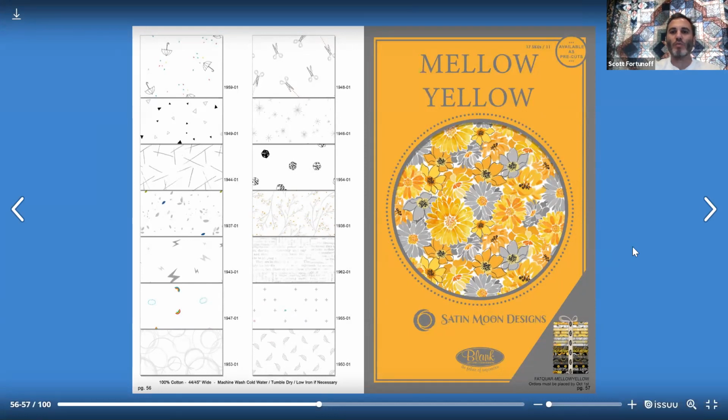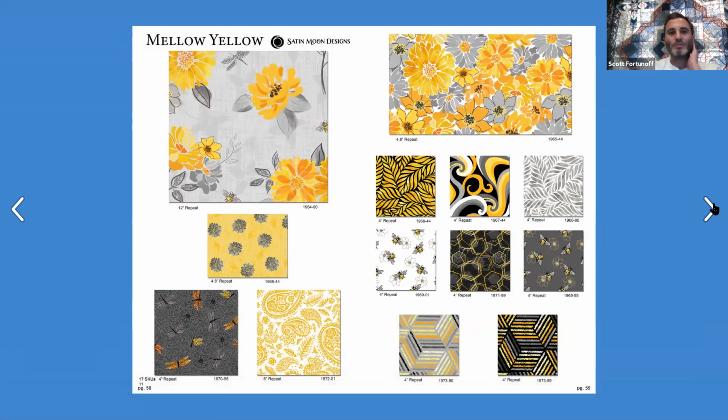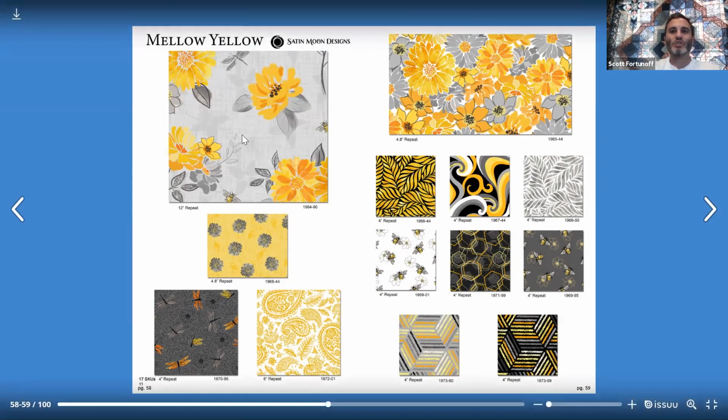Next, we have Mellow Yellow by Satin Moon Designs. And this is a bee collection. This is a 17 SKU collection that ships in October. And we continue to do really well with the bee collection. Lots of people are collecting honey and into the bees and making soap and all kinds of things like that. So a nice gray, black, and yellow group with pretty flowers.